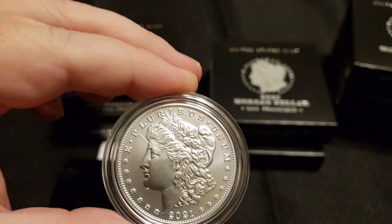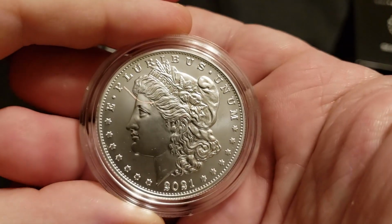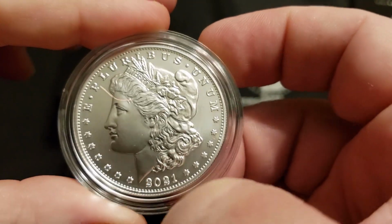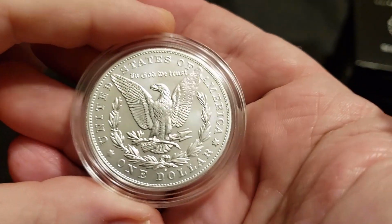That's got a little bit of thread in it there. Let's see if that's... Yeah, that's between the container and the coin itself. It's not actually on the coin. Looks like that's got some fuzz there. Okay, I thought that was a scratch. Scared me for a minute there.